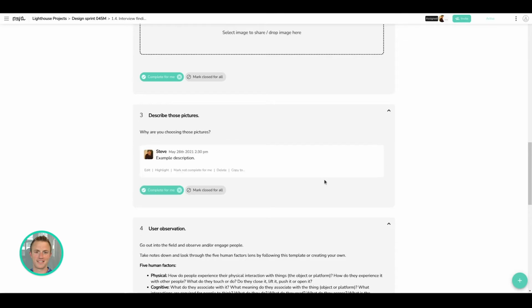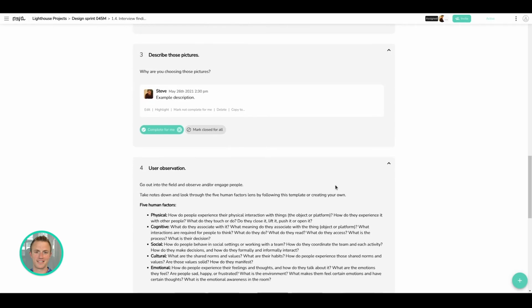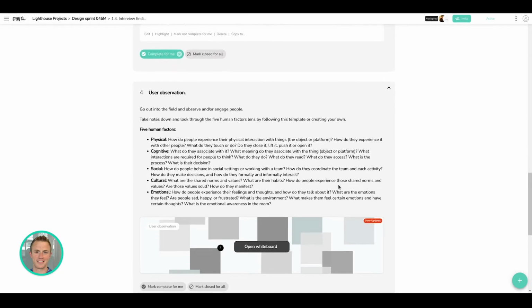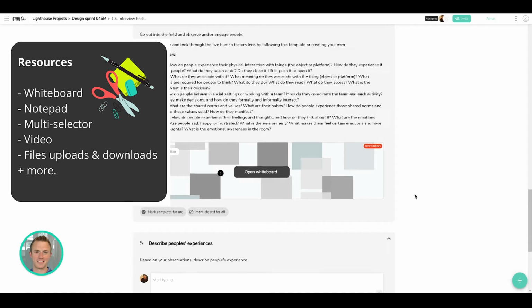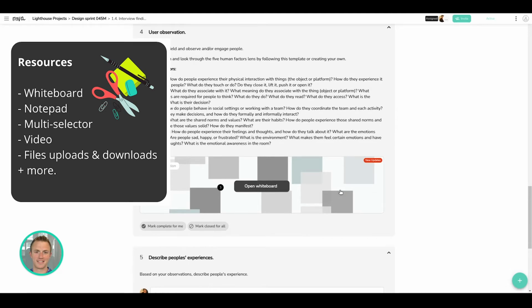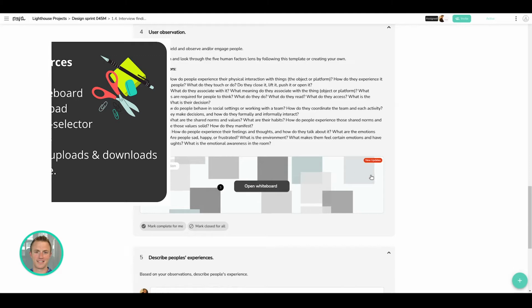As you see, sessions help you capture everyone's ideas and feedback following a clear process which you define. Each step of a session can use a utility, which we call a resource, such as a whiteboard, notepad, multi-selector, file uploads and downloads, and more.